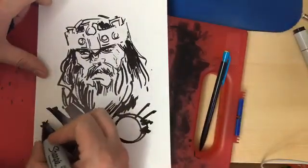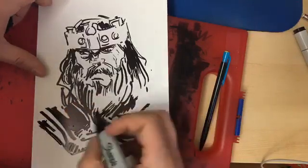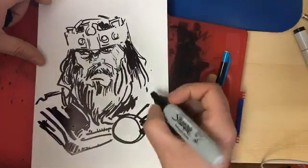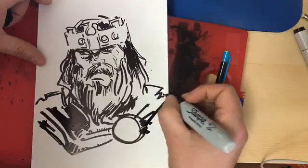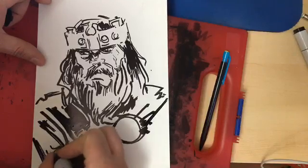I think I'm going to go bold here too. And we'll come out of that. And then we'll put the jagged cloak. We'll stop it there. And you know what we can put on here? Maybe some chainmail. That'd be pretty awesome.